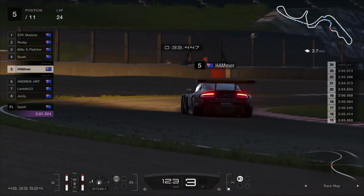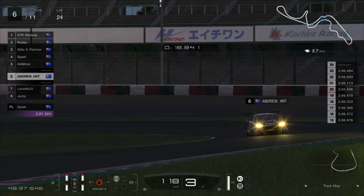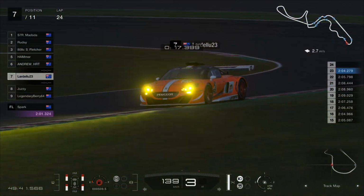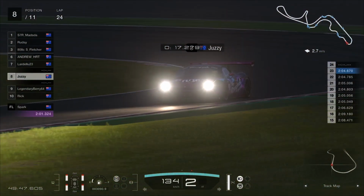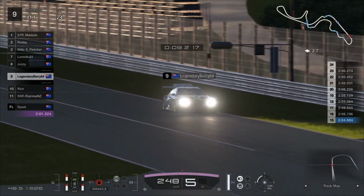Nice, smooth and consistent Hammer, followed by Andrew HRT. Then we got Liddell there in 7th. He actually looks like he's made up a bit of ground, but he's quite low on the fuel too. Juzzy in 8th, making his way through. He's got plenty to get to the end. Legendary Berry also running it low.